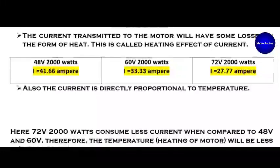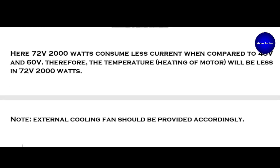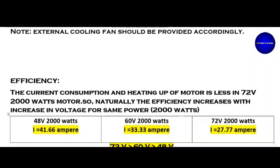So what I'm going to conclude is that the 72 volt 2000 watts motor consumes less current when compared to 48 volt and 60 volt. Therefore, the heating effect of the motor will be less in the 72 volt 2000 watts motor. So an external cooling fan should be provided accordingly.